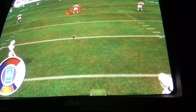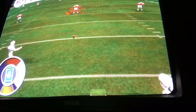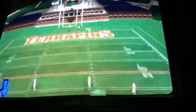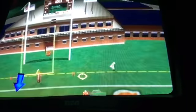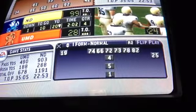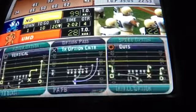Notre Dame ready to kick this one off. Number 22 and number 8 set to return. He kicks it. And this one's going to come back to the 20. He sent that one a mile, Coach. Oh, that was a sensational kick. Good, strong leg on that young man.